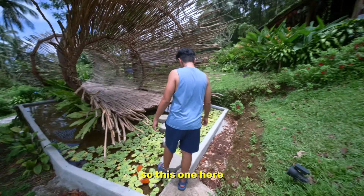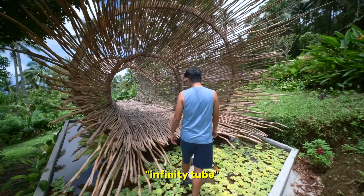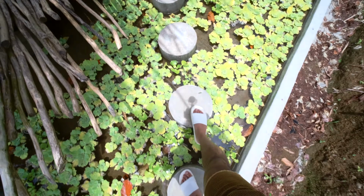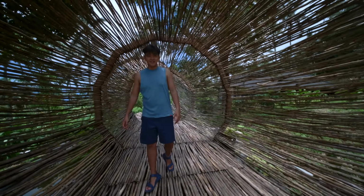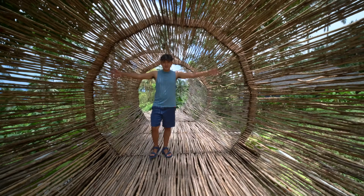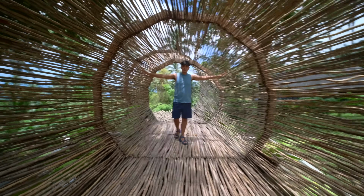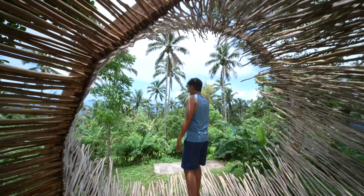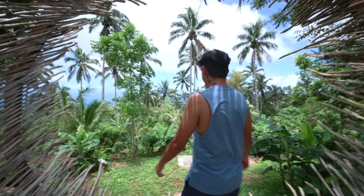Kali na yun sa only ang infinity tube. They call this the infinity tube. It's like a portal. Yeah. Bali portal. Grabe, it's a kaayo. Portal to paradise. And you'll see here the night view of Mambahaw.